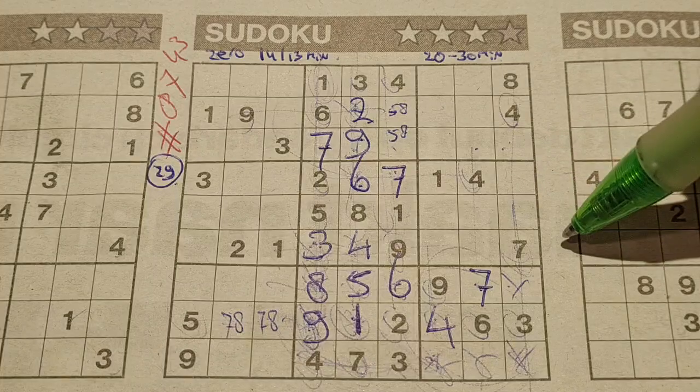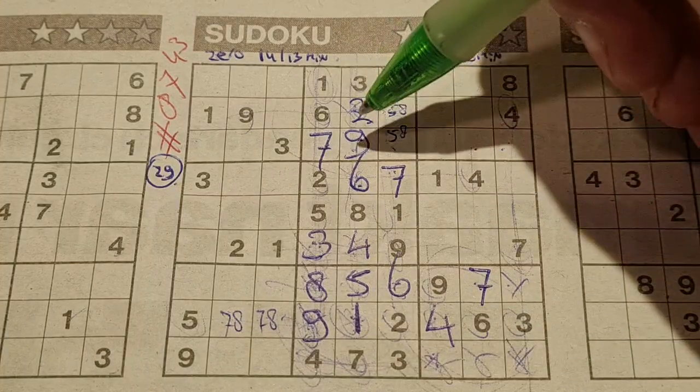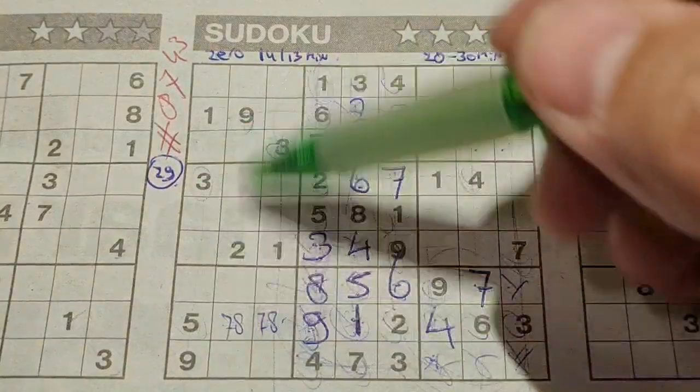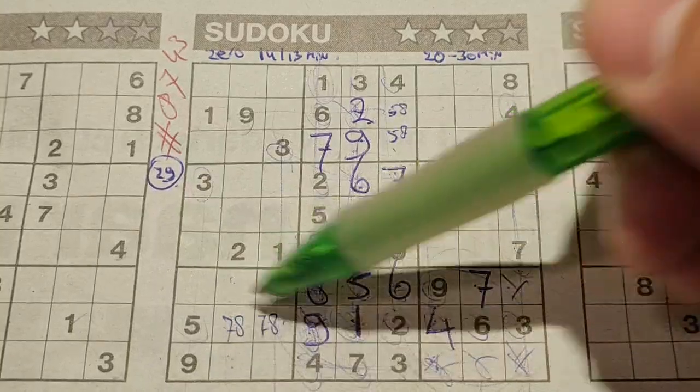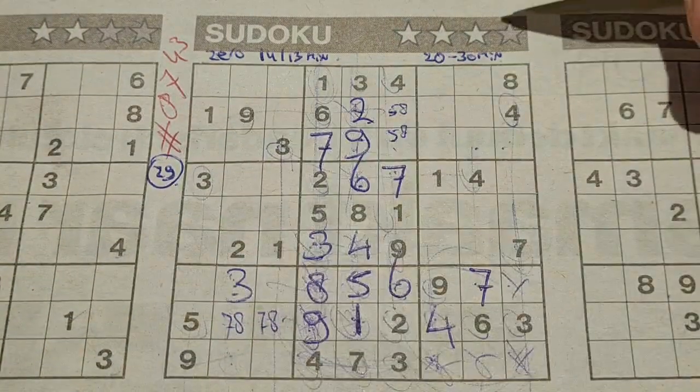Then, let me see. 3 in this column. 3 in that column. First column. So the column between, the second column. The only 2 places left for 3 should be here or there. We have 3 in this row. No 3 there. 3 should be there.